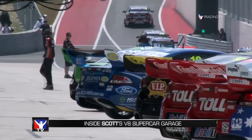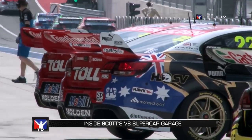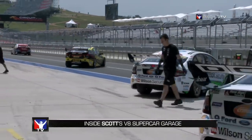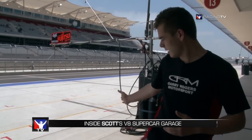Basically, the race format this weekend at Texas is four races. We've got four practice sessions today on the Friday, each 30 minutes, and then we've got a qualifying each day. So Saturday, we have a qualifying for two races, so there's two 15-minute sessions, and then we've got two races in the afternoon. I think they're 20-odd. In each race, we've got a pit.